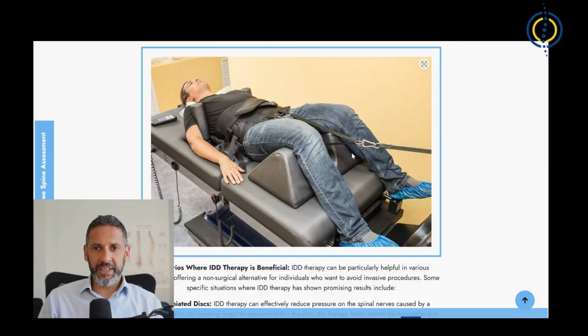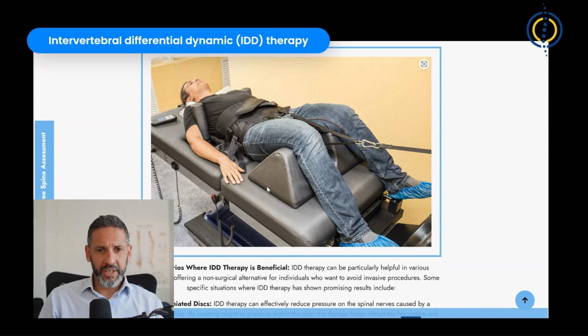Often that can be done by hand, but there are new technologies, one specific one called intervertebral differential dynamic therapy, a kind of traction table that you lie on, get strapped in, and then it applies traction to the very specific level that we want the traction applied, and this can be quite effective.